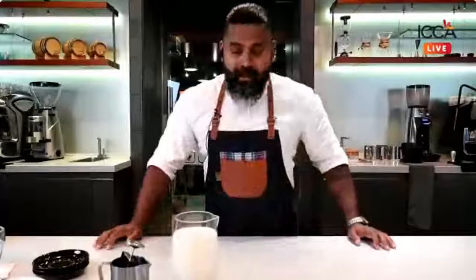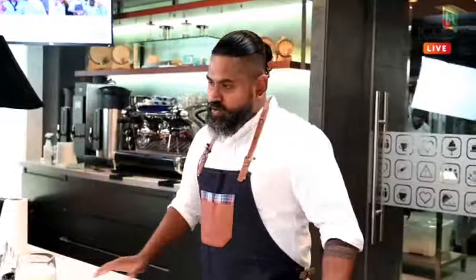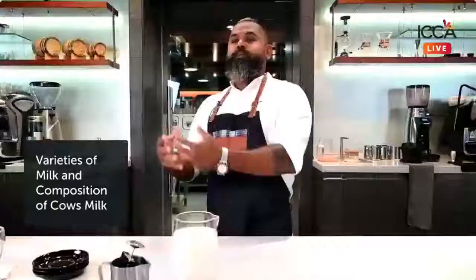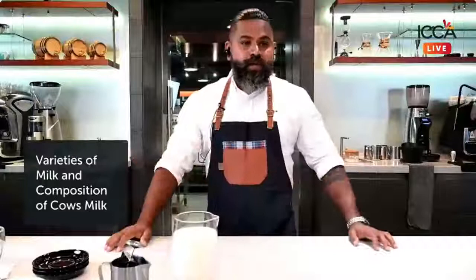Before we talk about the milk techniques, we're going to touch upon the varieties of the milk. If you go back 10, 15 years, you would go into any coffee shop and find only one type of milk, and it was cow's milk. And it came in three different fat contents: the full fat, the low fat, and the skim milk. But now the trends have been moving more into the plant-based milk, so there are varieties of milk when you go into the coffee shop.